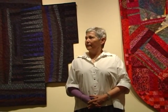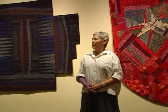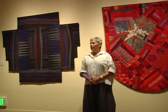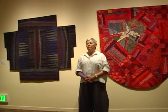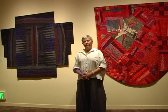Happy to be here at the Museum of Quilts and Textiles to show my work called Out of Chaos. These are 10 pieces that I've produced in the last year with uneven backgrounds, uneven borders, and lots of reference to a trip I took to London, and also my love of color and shape and pattern.